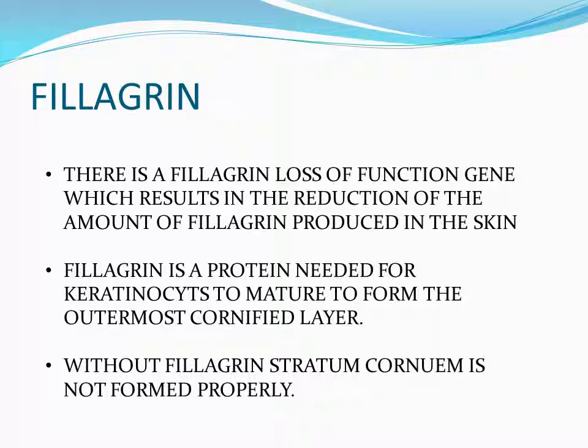So why does this happen in atopic eczema? Filaggrin is a very important protein that is produced by the skin, which ensures that there's proper maturation of the keratinocytes to form an intact stratum corneum. And what happens with atopic dermatitis is that there's loss of function of the gene that orders the production of filaggrin. So the stratum corneum does not get a chance to form properly.